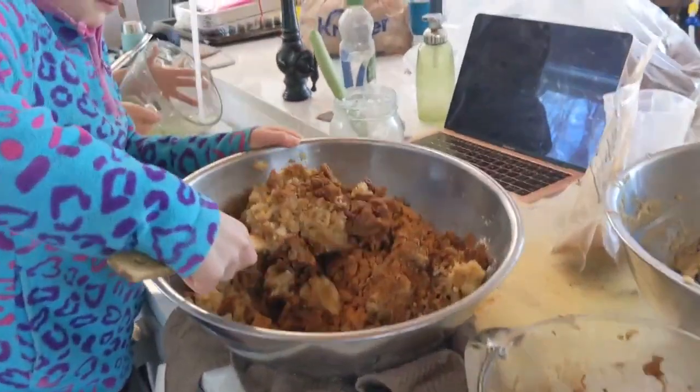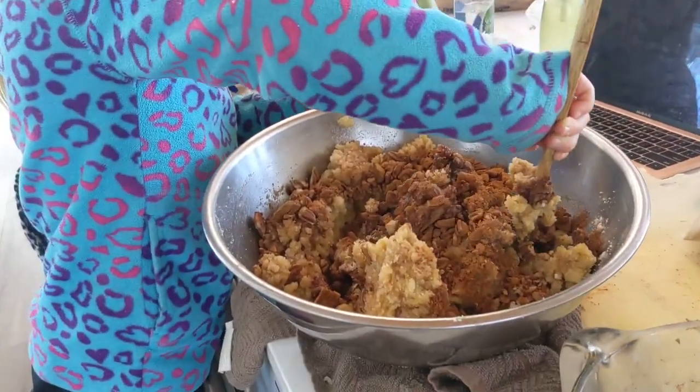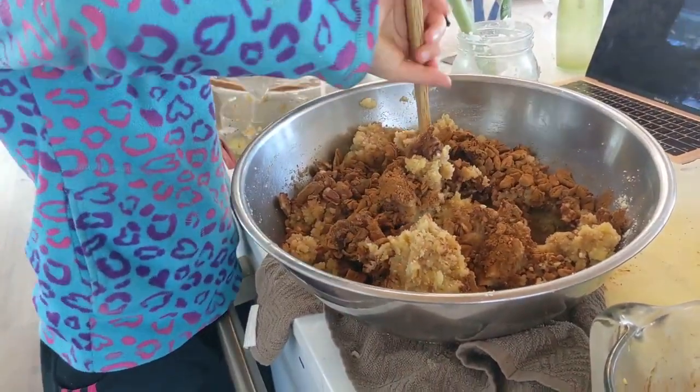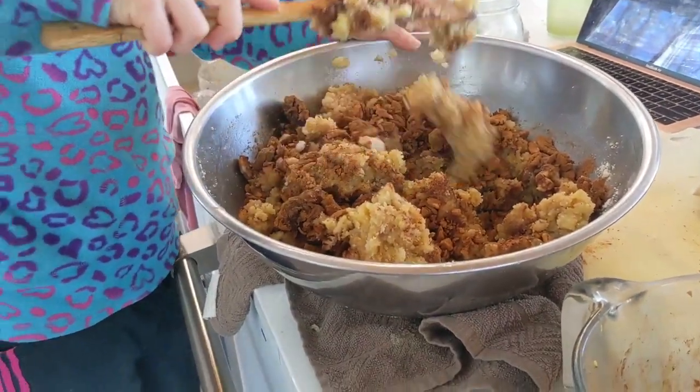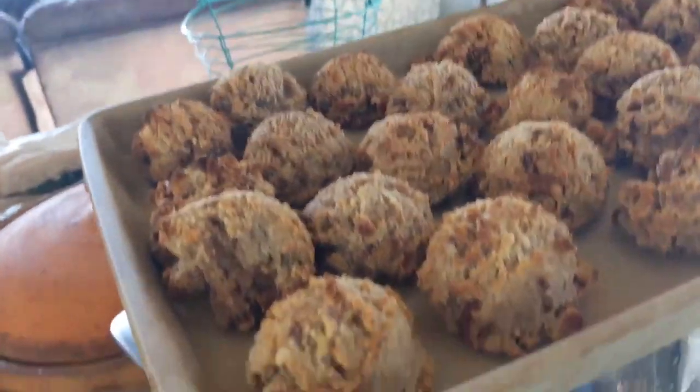Okay, so I forgot the sweetener in these cookies is date. You puree them, soak them and puree them. And we also added dates with the topping. Here's how the cookies turned out.